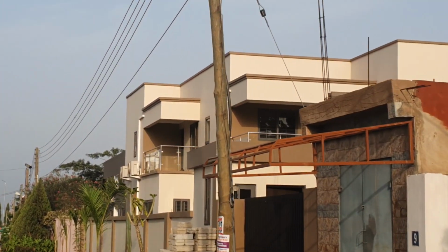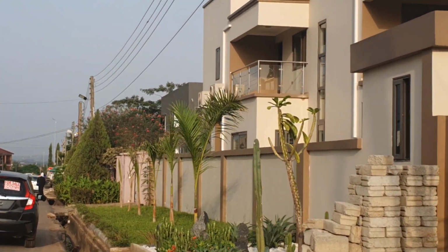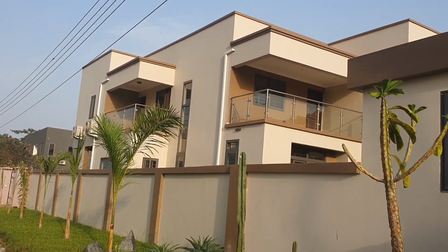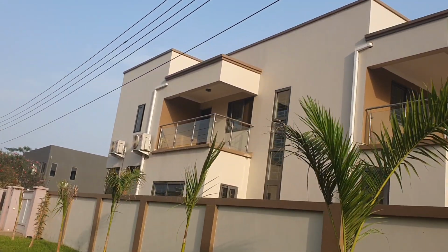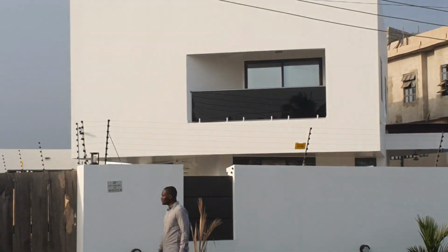Don't come home. Don't come. Understand? Don't come at all. Don't come, cry. Consider the kind of houses. Such a beautiful house that is going for sale. Can see another nice house here. Very nice house.